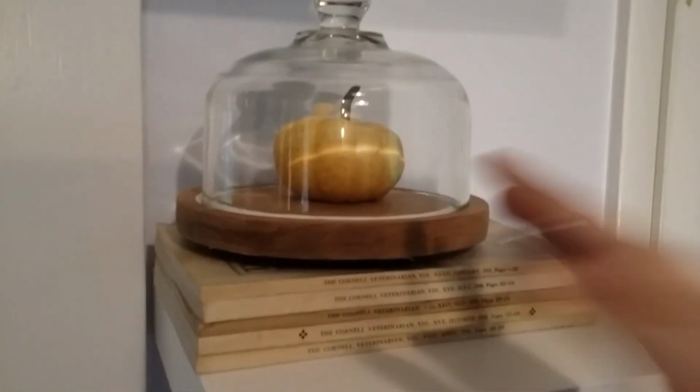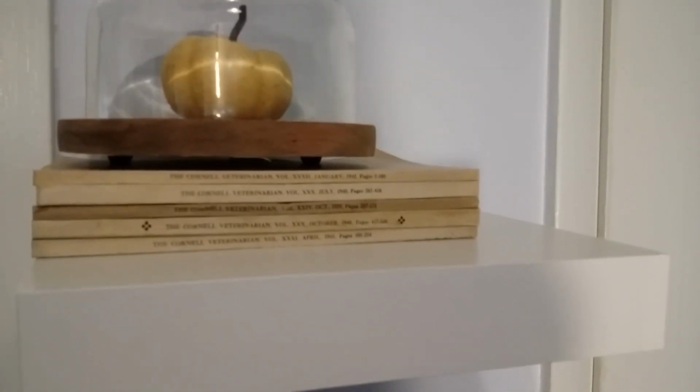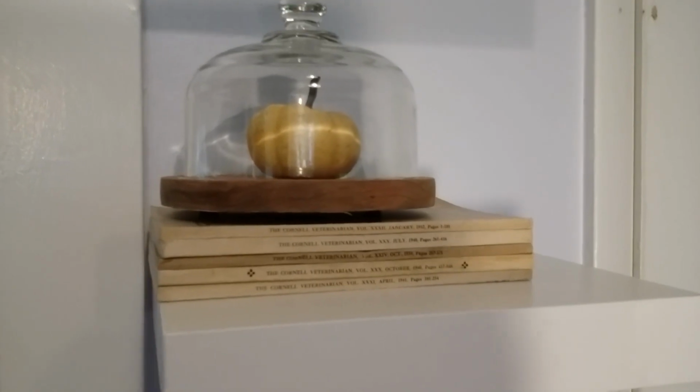Here I went ahead and used a little cheese tray, just with a pumpkin underneath. And I have some old veterinary manuals under it for a little bit of that cream color.